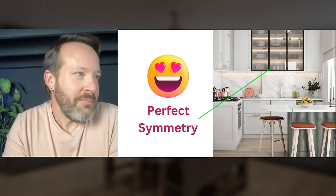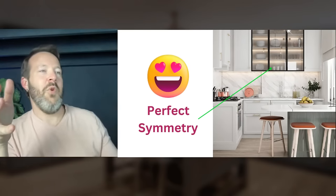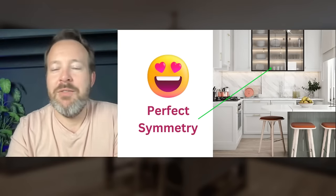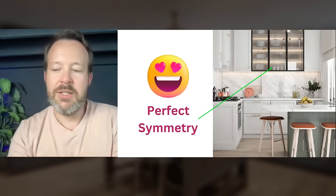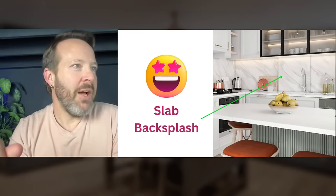All right, here's what I love. First off, this perfect symmetry. So just, wow, it looks so beautiful. I just love everything about it. So I just love the symmetry of this space. Obviously, like I said before, I'm a big fan of symmetry in a kitchen, and this definitely fits the bill, especially for a small little space to be able to fine tune that detail in. I think it's excellent. I love this backsplash.